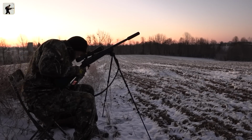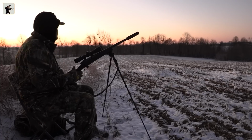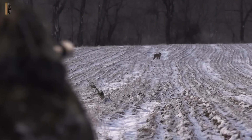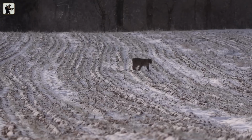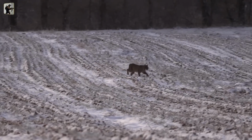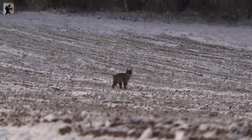Furthermore, selecting the right terrain is crucial for a successful hunt. Hunters should choose areas that match their physical condition and where bobcats are known to frequent, such as forests, mountains, grasslands, and agricultural zones.